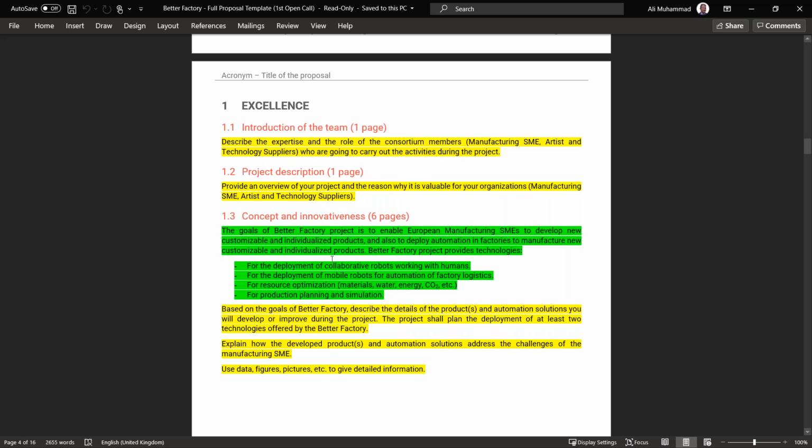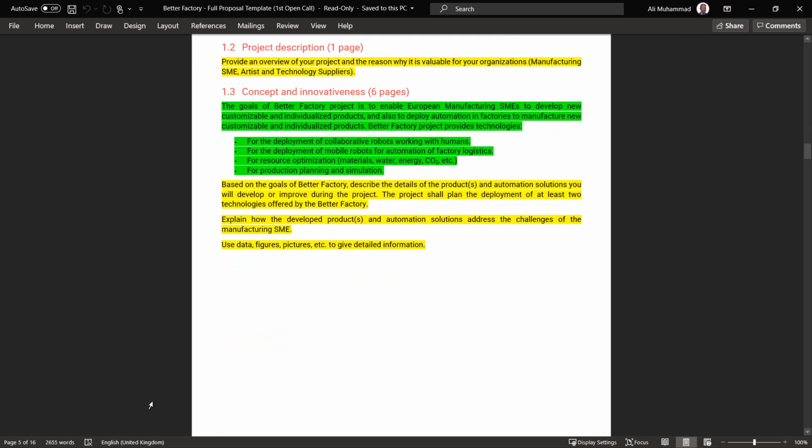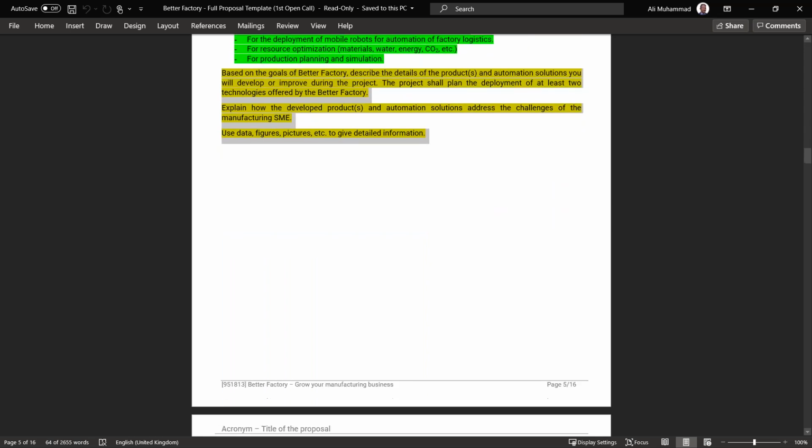And basically, if you are looking for some 3D printing, additive manufacturing, or some other sort of technology, maybe welding automation, this is beyond our scope. So this is not something that Better Factory is supporting. In the same way, you should also describe your product and how you plan to do the improvement in your product and the customization.